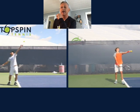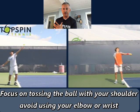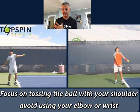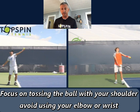The other thing to keep in mind, if some of you are having problems with your tosses, if you notice with both pros, they really are releasing with the shoulder. The elbow and the wrist joints aren't really active when they're tossing. It really comes from the shoulder. The other thing to keep in mind is when they're releasing the toss, they're doing it right around 1 o'clock. And that ensures that the ball is out in the court and that the weight's going forward.